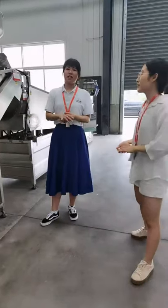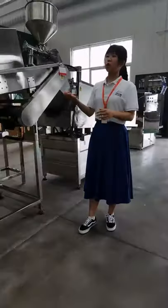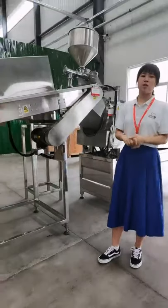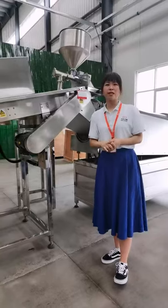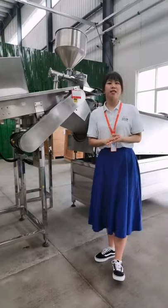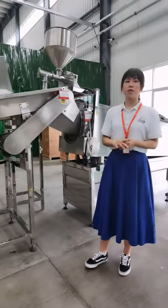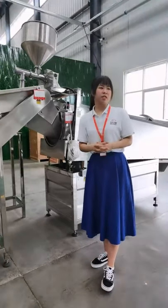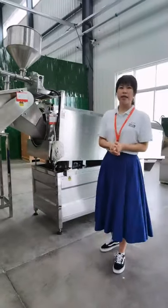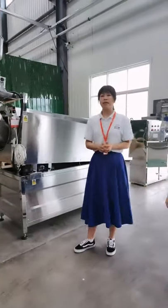For this machine, it works automatically for coating different nuts and different materials. So if you like this machine and want to know more details, leave a message and contact us. Then we will send you more video and more details of our machine. Just contact my colleague online and click the link.